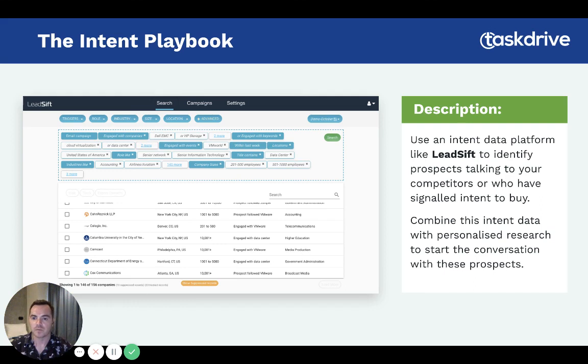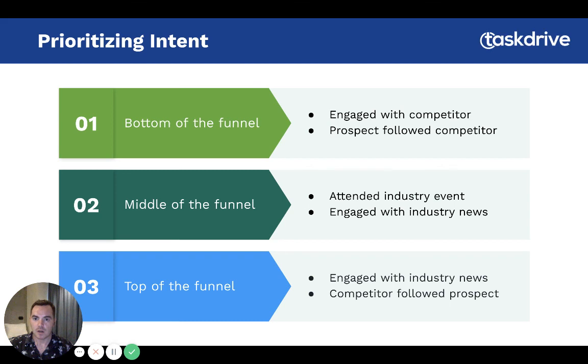And as you can see, there are a number of different criteria here that you can search for. And I worked with Lead Sift not too long ago to produce some content about how do you prioritize that intent. So for me, bottom of the funnel, being closer to making a sales decision, would be when a prospect has engaged with a competitor or they've followed a competitor online. Middle of the funnel, where they are aware that they have a problem and they're just looking for potential solutions, would be that they've attended an industry event because they're trying to learn more, and they've engaged with industry news. The top of the funnel is more around a competitor may have followed a prospect. But that's how I would look at prioritizing intent.